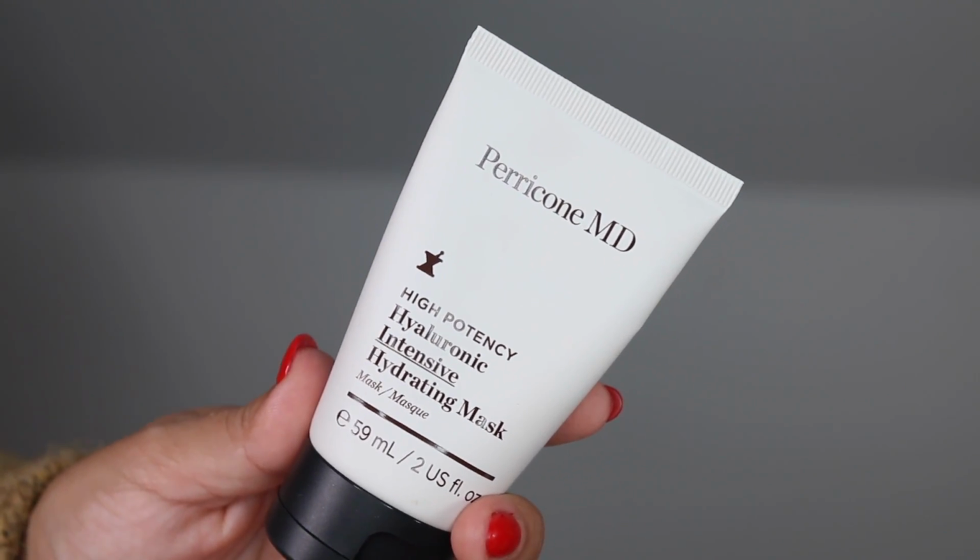Next, I have something I haven't mentioned here on the channel, but I have used in a couple of reels or shorts. But this is the Perricone MD Hyaluronic Intensive Hydrating Mask. I have really enjoyed this towards the end of the year, and it is a hydrating mask. This is lightweight. This has not congested my skin or caused me to break out, but I feel like it just gives the skin a nice little hydrated, glowy look.